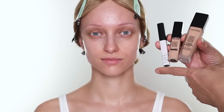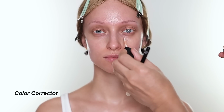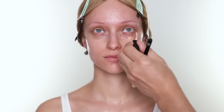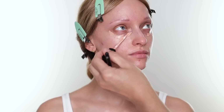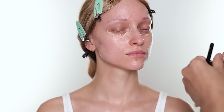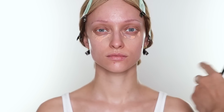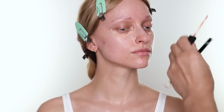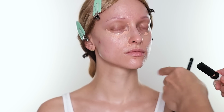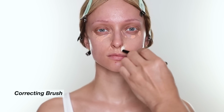For complexion, I'm going to use 3 products. This is a color corrector from NARS, and the concealer and foundation I'm using are from Lancome. The first product is the color corrector, which I use under the eye area a little bit. Marcelina has beautiful skin. You see, just a little bit of color corrector, that's all she needs really. In any other area, you can pinpoint with concealer, but she doesn't need to wear much foundation.